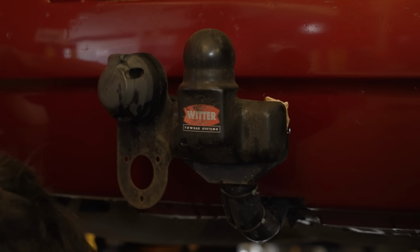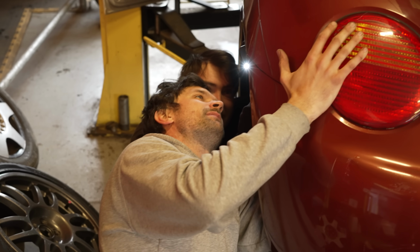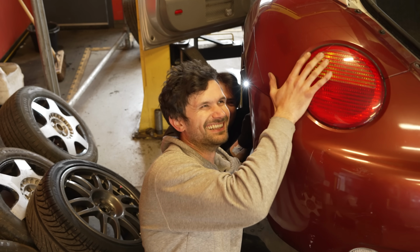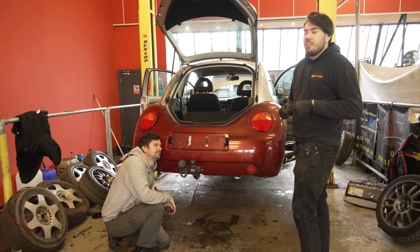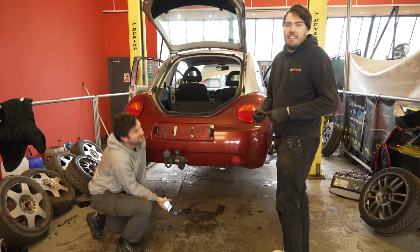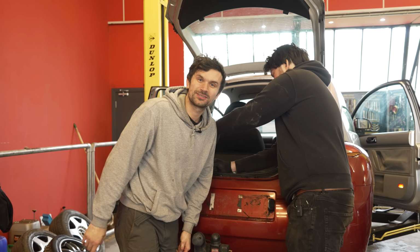A decision we'd soon regret, as none of the bolts holding the bumper on wanted to come off. The thing you've got to remember about cars is someone put it together, so you've got to be able to get it apart. Will, behind the camera, who doesn't know much about cars, said, is there a chance that the tow bar's just bolted on straight underneath? And we both went, Will, come on, let the mechanics do this. And we've checked and yeah, there are just bolts that hold it on. We don't need to take the bumper off at all. So let's put all the bolts back in that we just took out for no reason. Get a Beetle.